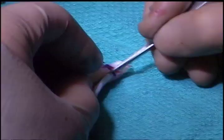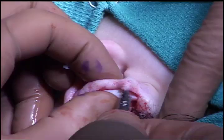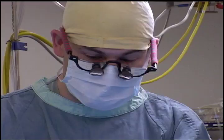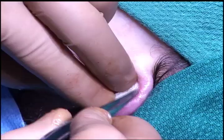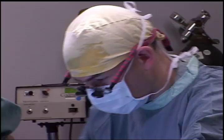This was the piece of cartilage. Carved it into the rim, and that'll hopefully fit in that gap. That's the plan there. I think it's going to be all right. We'll sew it in place, and then during the healing process, hopefully it will heal in this position. Okay, so that's basically the shape of the ear. Hopefully it'll stay that way.